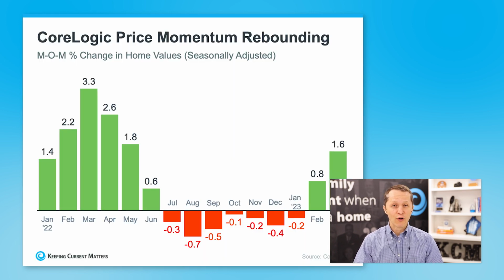Importantly, and here's the graphical view, when you look at this graph, you actually see what happened on a monthly basis as we move from one month to the other. You see that post-June peak, we had July, August, September, when month to month prices really saw a softening, they retreated. And then in February, they really rebounded. In March, they continued building momentum on the upside.